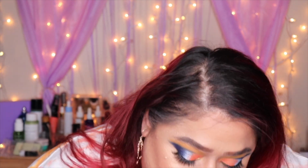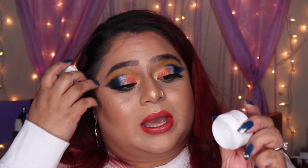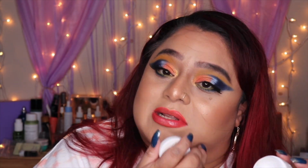So now I have a bunch of little samples to go through. The first one I'm gonna reach for is this one. This is the Pharmacy Green Clean Makeup Melt Away Cleansing Balm. I really like this. I felt like it really did take off my makeup. It left some residue a little bit, but it's not as bad. I do have another one, the Bliss one, that I like as well.